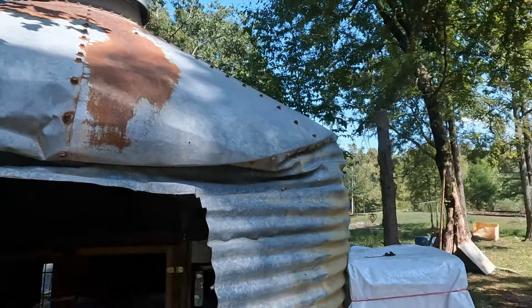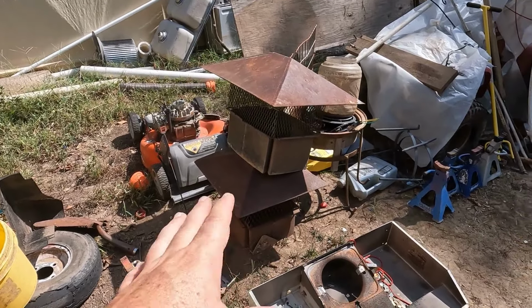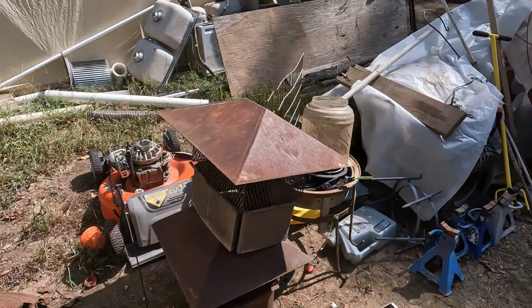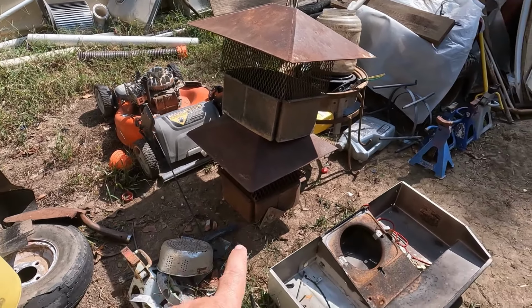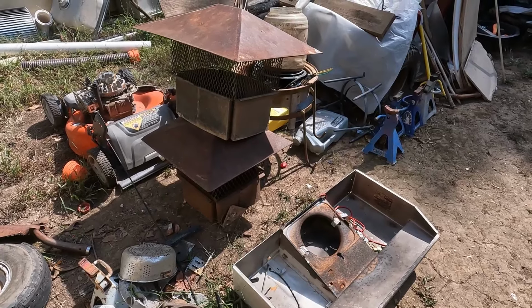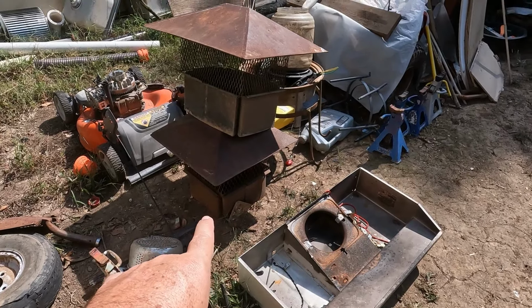And then we have this. We actually picked these up from my mom. There's one that's more of a rectangle shape, and then there's one that's a square shape. They are roughly both the same size, give or take. But it would be the square one that I'd be utilizing.